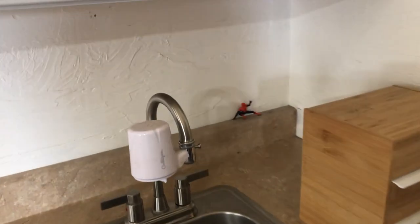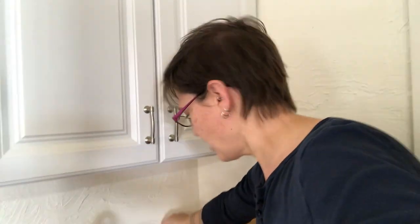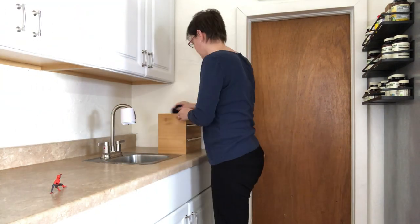So in our house, we have these Spider-Man toys, and we randomly hide them. Whoever finds them gets to hide them again. And it's actually been like 3 months since anybody has found a Spider-Man. I don't remember if Brian or Steven hid this one, because I'll have to ask him tonight when everybody gets home, but I'm pretty excited. I finally found one.